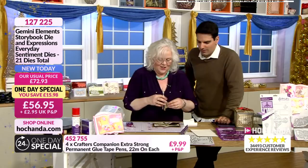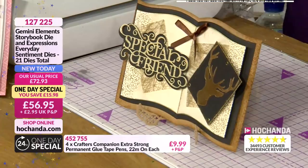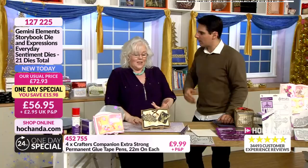And then, of course, what you're going to do is pop the whole thing. So you can do these really romantic, or you can just pop them like that. And this is the thing for me, you're getting the stand with the storybook die. This stand, it's an easel stand. You can use it for anything, for your cards, or if you've got a small canvas board and you wonder how do I display it. Fantastic. Glue a couple of them together.